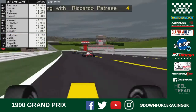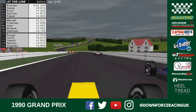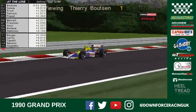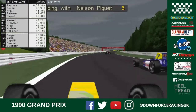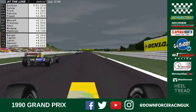Very much understanding of the fact that there's only a slim chance of getting through that first corner, as Patrese in fourth position runs there alongside Alain Prost. And Patrese has to give best to the Brabham. He lets him go. So Thierry Boutsen in the Williams goes up Raidillon and along the Kemmel straight up towards Les Combes. Here's Nelson Piquet tucking up behind Riccardo Patrese. The Williams is there in fourth place, but Piquet's trying to get through into fourth position.